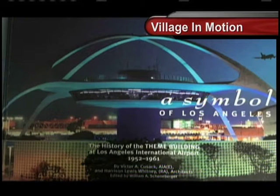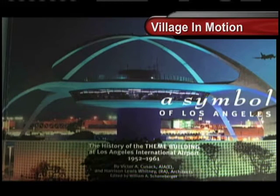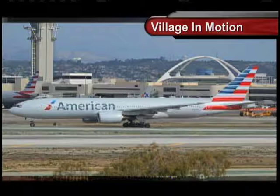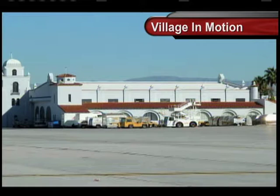In May 1952, the Los Angeles architectural engineering firm Pereira and Luckman was awarded a contract by the city of Los Angeles to create a master plan for a new jet-age airport to replace its existing airport, which predated World War II. The city's goal was to make Los Angeles an international hub for air traffic. Today, LAX is the second busiest airport in the nation after Atlanta.